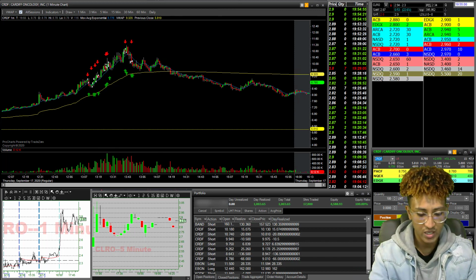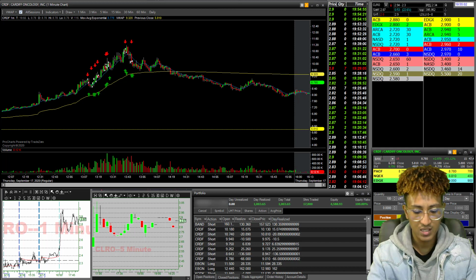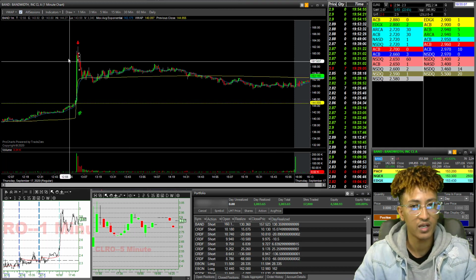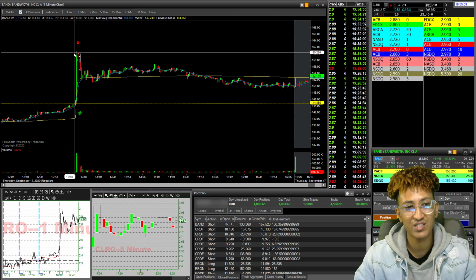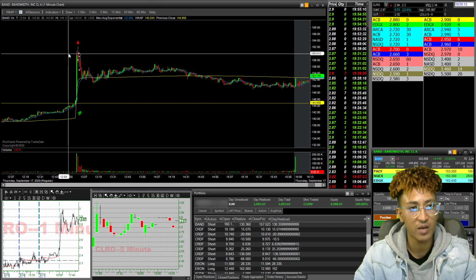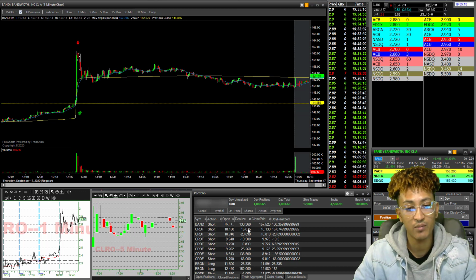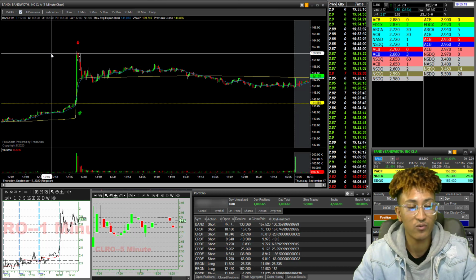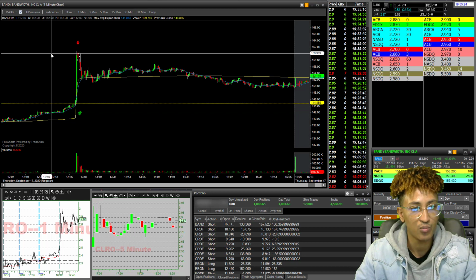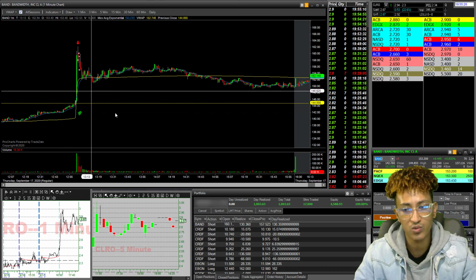All right, the next one that I traded was BAND. This one here, same thing. It went parabolic. This one is actually a $160 stock. I only went in 50 shares because I didn't have enough buying power. But as you guys can see, I made about $130 out of it. So for 50 shares, that's about $2, almost $3 per share profit in this move, which was pretty good.